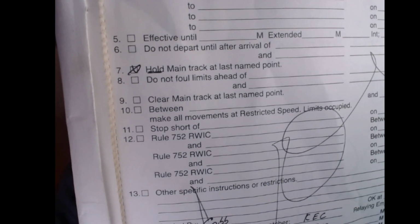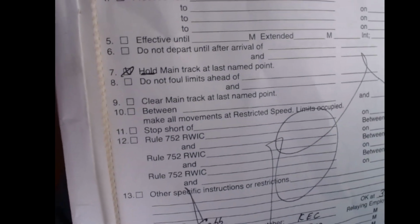The reason he spells that out again is to make sure that I understand, because right next, what's after box 2? Box 7. And y'all can see what box 7 says. It literally says, hold main track at last name point. Hold. You're going to spell hold. You're going to spell clear if you have a box 9. Box 9, if it would focus, that would be great.